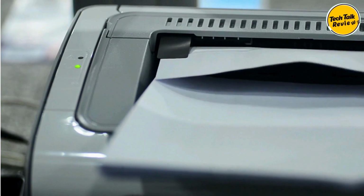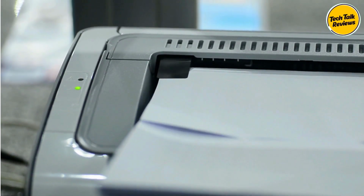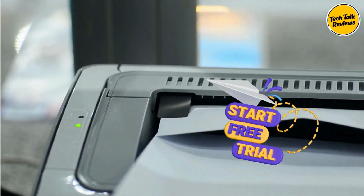Choose Brother Genuine Toner for optimal performance, and never worry about running out with the Refresh EZ Print Subscription Service. Get started with a free trial today.